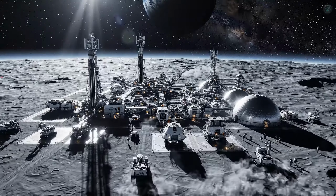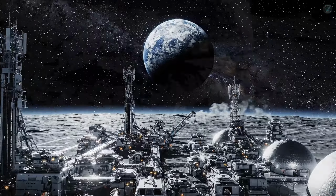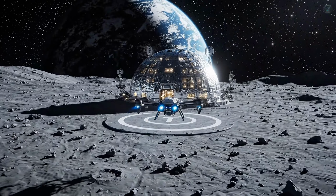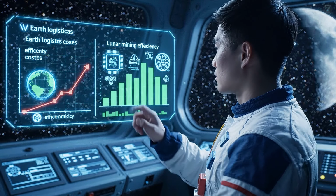In the grey plains of Mare Imbrium, a new industrial revolution is quietly beginning right beneath our feet. We are exploring the 2026 economic case for lunar gold. It is not just about jewelry, it is about the very foundation of space-based industry.